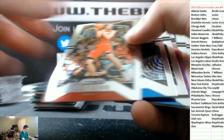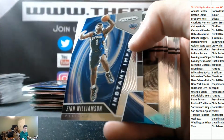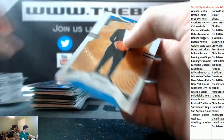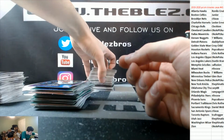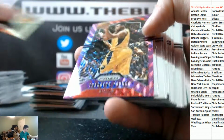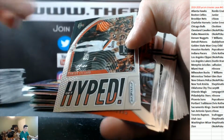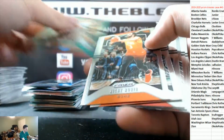PJ. Purple Wave of Ewing for the Knicks. Zion Instant Impact. Jackson Hayes silver for the other Pelicans. Okalapuka. We have a good jersey of Ja. Ja Ja. Thaddeus Young. Culver, D'Lo silver, Little jersey for the Blazers. Yao green.